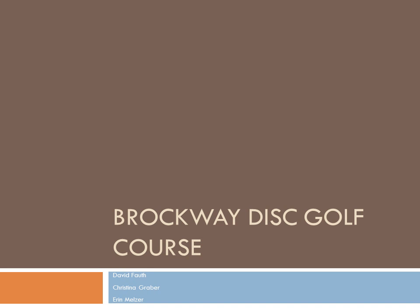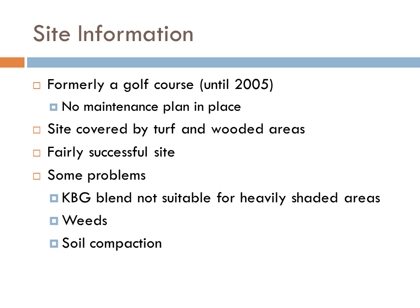So the site we're looking at is a Brockway disc golf course in Rosemount, Minnesota. To start off with, I'll tell you a little bit about the site. The site was formerly a golf course, and that was right up until about 2005.